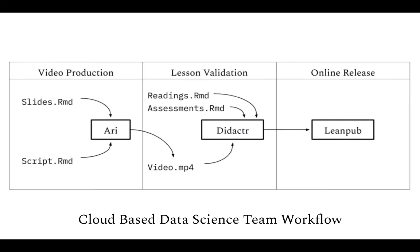So finally, in order to pull all of this workflow together, the CBDS team built an R package called Didactar that could automate and help check their entire workflow. As you can see here, this is a basic illustration of their workflow.